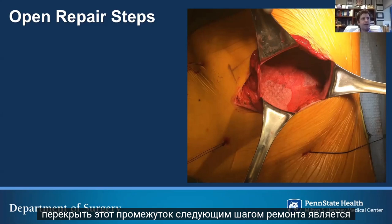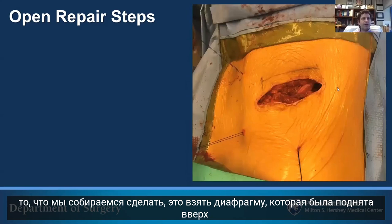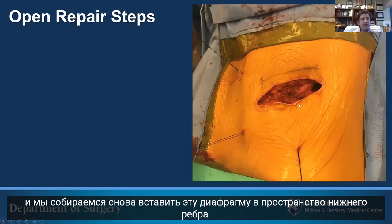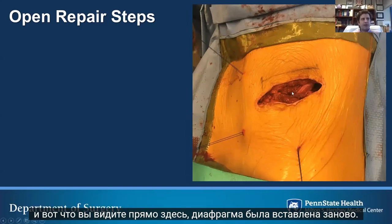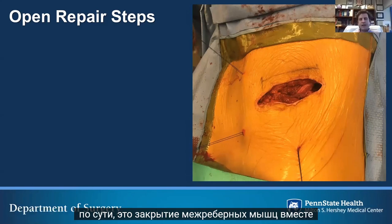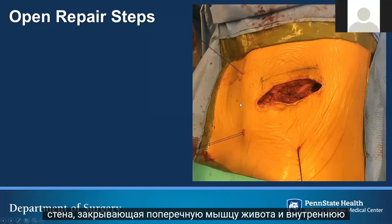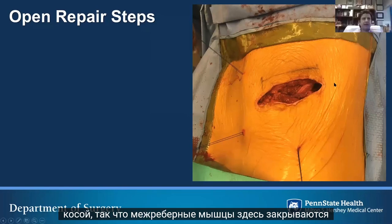The next step of the repair is to reinsert the diaphragm. So we're going to tie those sutures down. What we're going to then do is take the diaphragm, which was lifted up, and basically reinsert that diaphragm on the lower rib space, and that's what you're seeing right here. The diaphragm has been reinserted. I then like to close in as many layers as possible. So the next layer of closure is essentially a closure of the intercostal muscles back together. And as you move anteriorly onto the chest wall, that's a closure of the transversus abdominis and the internal oblique.